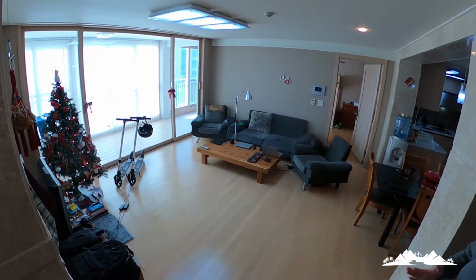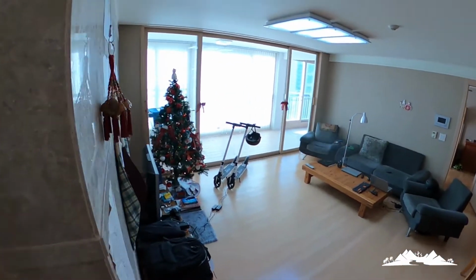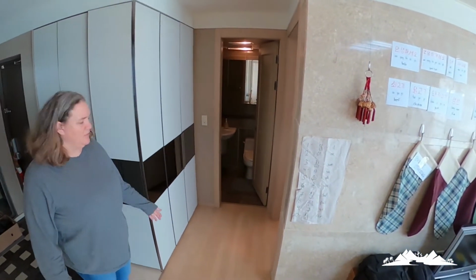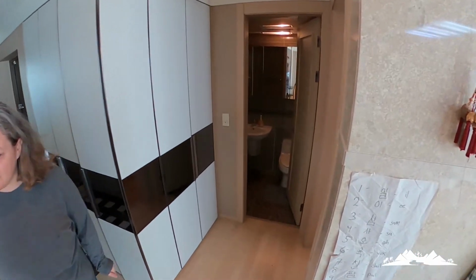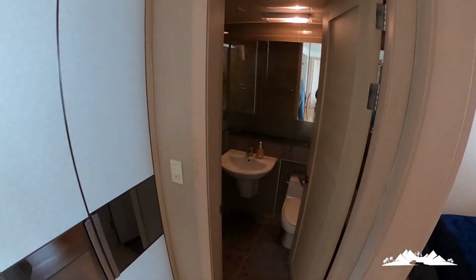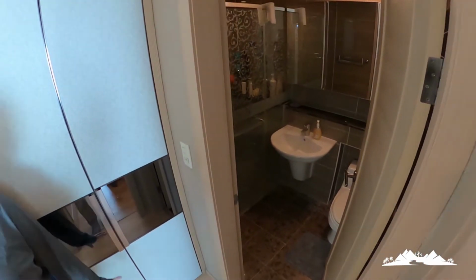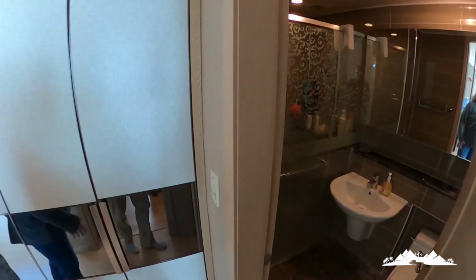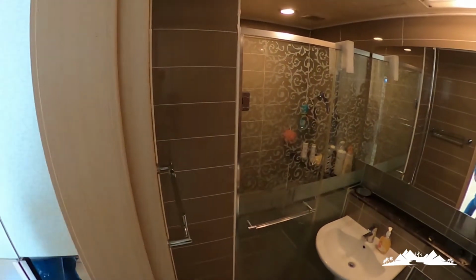So you come into the living room, and when you make a left out of the doorway, you come into the main bathroom, well, one of the bathrooms. This would be the bathroom that you would use if you visited. It's not part of a bedroom. Korean bathrooms are typically pretty small. They're very functional, very practical. So as you'll see, there's a toilet, a sink, and a shower. The shower is actually quite roomy.